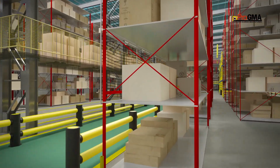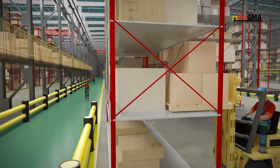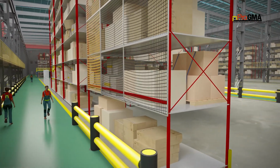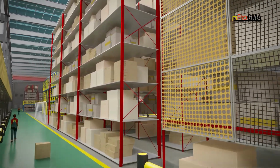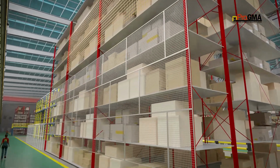Netting, wire mesh barriers, and pallet stops can be used to prevent pallets from being pushed beyond a certain point. Netting and wire mesh barrier systems ensure that loose items won't fall into an aisleway, flue space, or work area. By protecting walkways where overhead injuries may occur, employees can operate without concern of potential accidents.